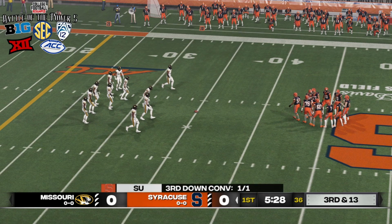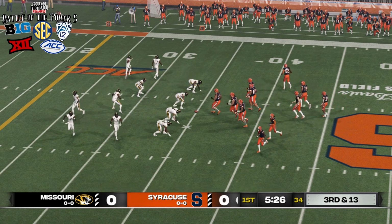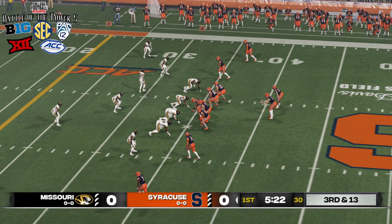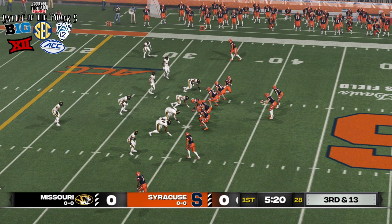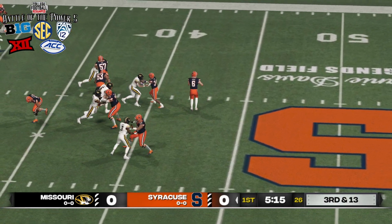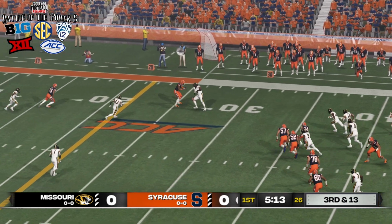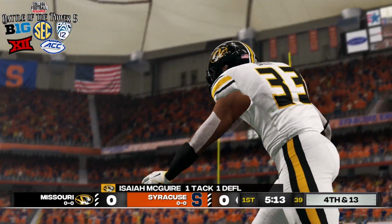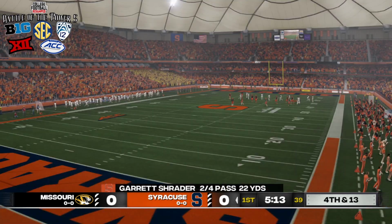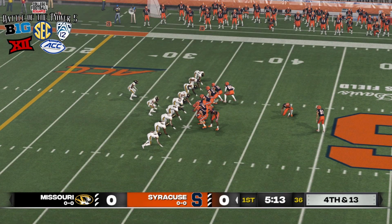And this is the 8th play of the drive. Motion. Go. Zipped it out, and that was almost picked off. The defense really missed a golden opportunity there. That's what separates a good player from a great player. When you have a chance like that, you need to take advantage of it.